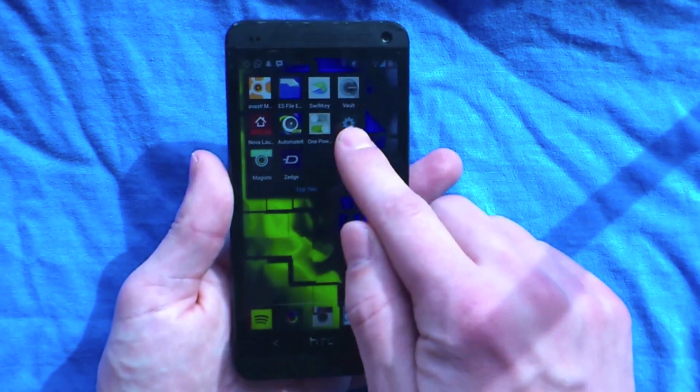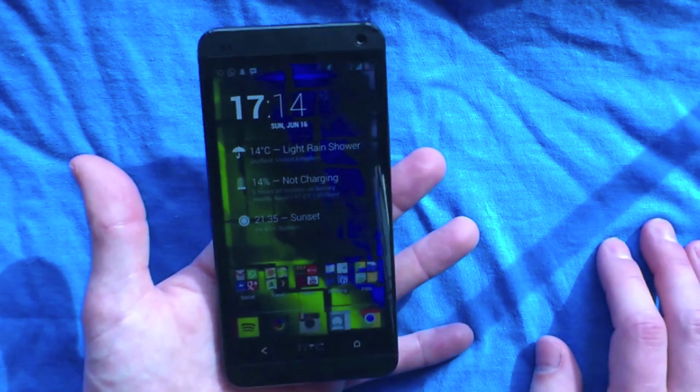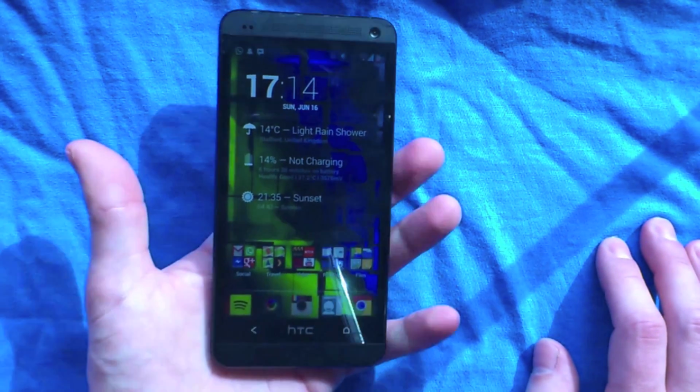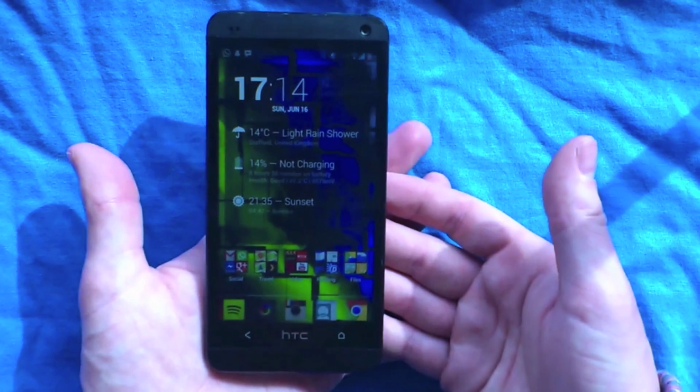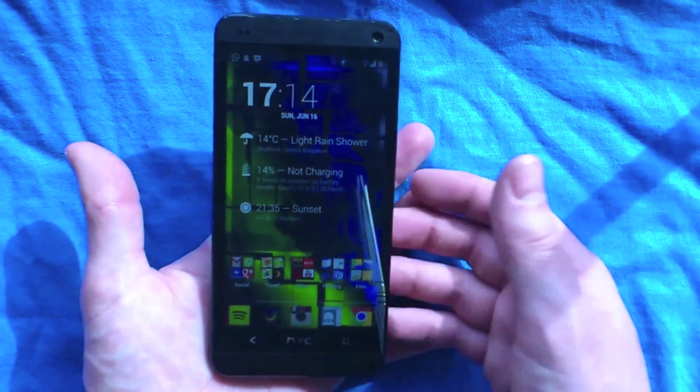Next one is called Dash Clock, and this isn't strictly an application, it's a widget, but it's so good I think it's worth a mention. This is the one I've got on my home screen here. And the thing I most missed about not having 4.2 on my HTC One was Dash Clock. That's the main reason I upgraded, well, that's the main reason I rooted and flashed a custom ROM.